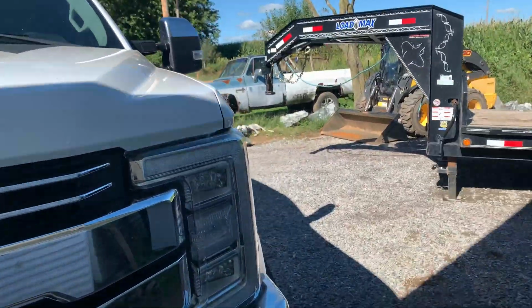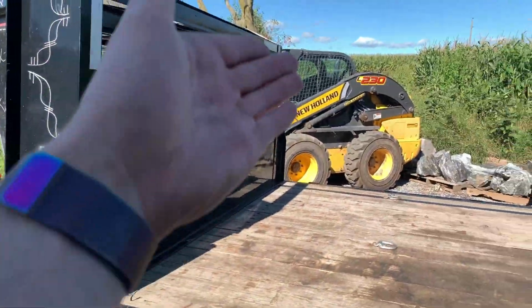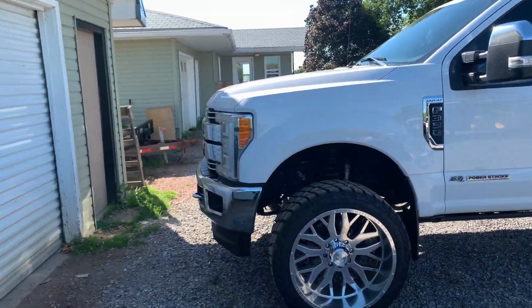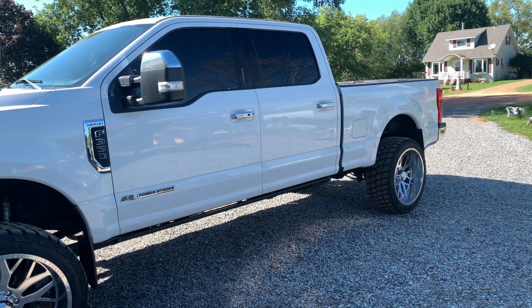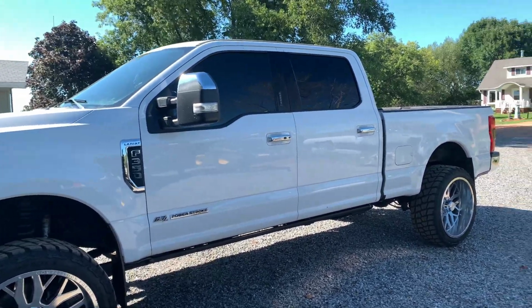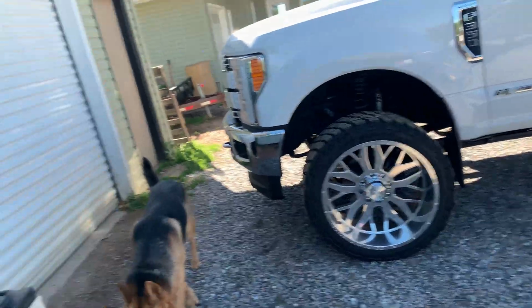I was originally looking at the older 6.7s with higher miles. I wanted something cheap, but that I could pull my trailer and gooseneck around, because at the time I was not looking to get rid of that. So I was looking for older 6.7s with about 170 plus thousand on them. You know, early 6.7, so 2011 plus. Usually 11 to 14 was kind of the average. And then one day I was just searching on Marketplace, and this truck popped up.